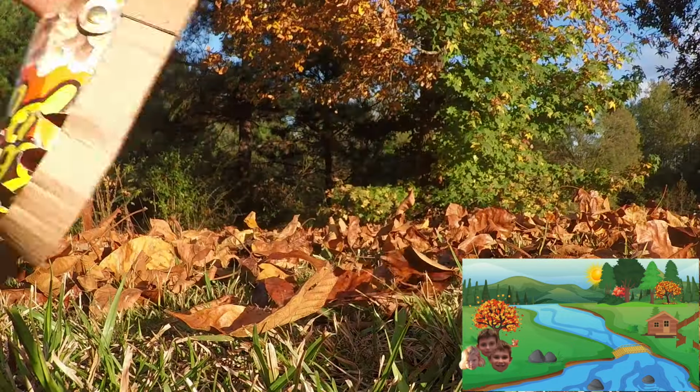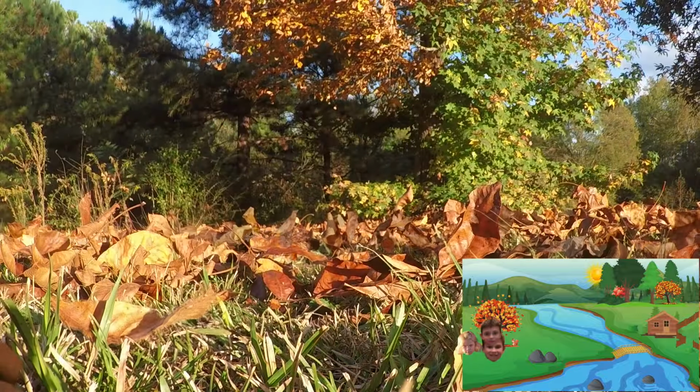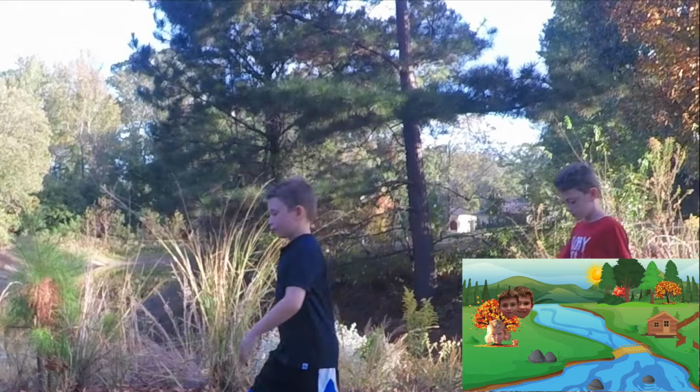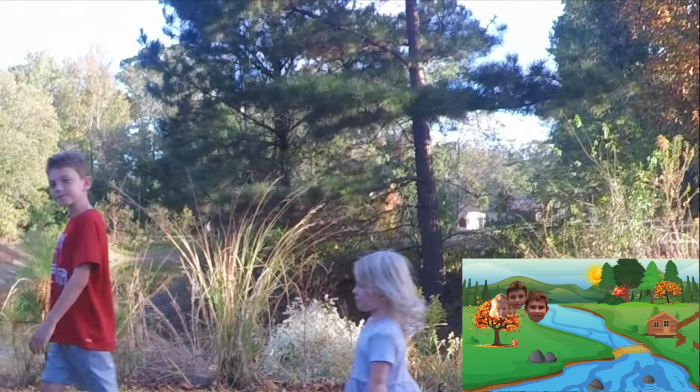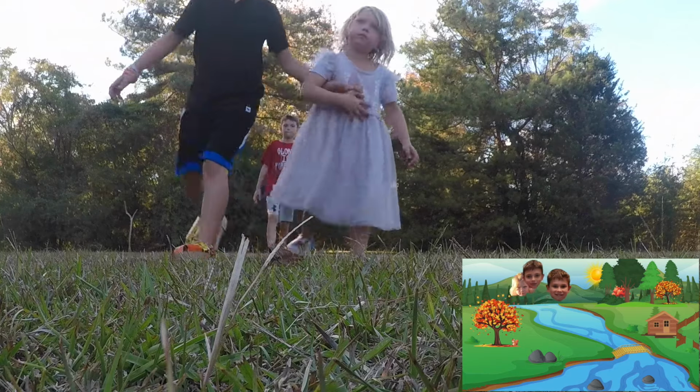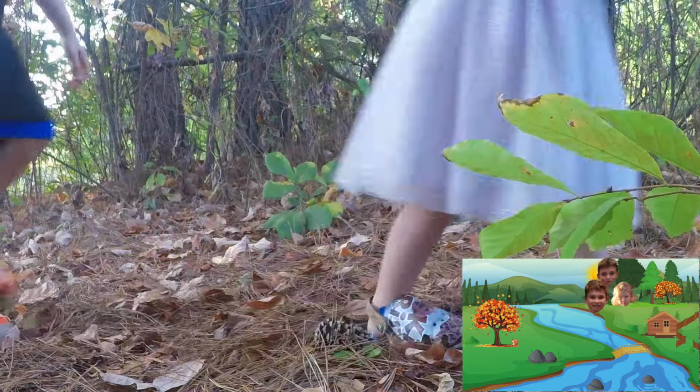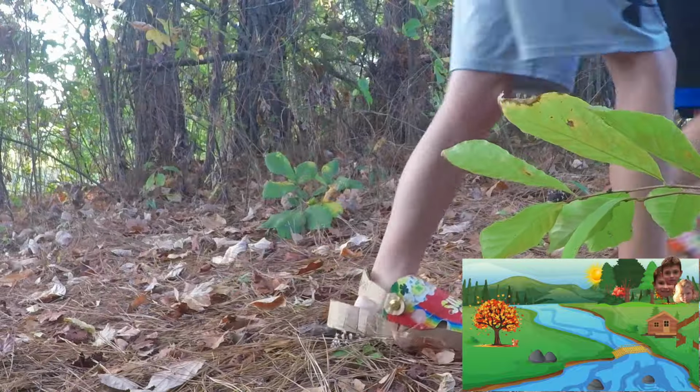To test out the overall comfort, the kids decided to go on a hike, which covered different terrain and footing with grass, leaves, and pine straw, and various elevation changes. They made it back home successfully with no complaints of pain or discomfort.